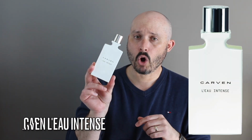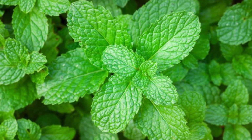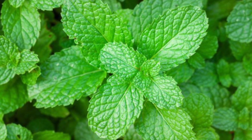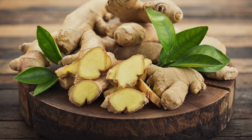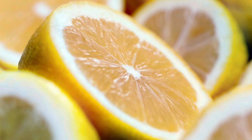Number 3, let's go back to a designer, and that's going to be Carbon Low Intense, or Intense. This has very energizing and uplifting mint. The mint in this is super green. There is going to be some ginger that does energize it, some lavender, some birch, some cedar, a little bit of cardamom, and of course your typical citrus, because a lot of these mint fragrances and ginger do have that typical citrus. So whether it's like bergamot, grapefruit, or lemon, you are going to get that citrus core.